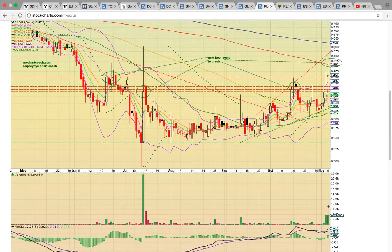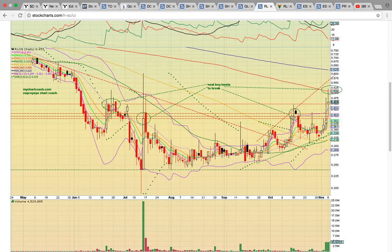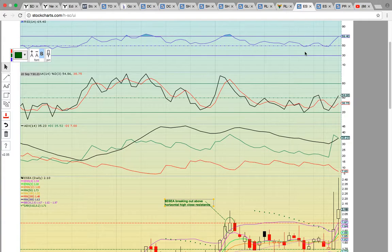There's really good volume behind the move. The chart's got a good uptrend going. Notice how the top of this new uptrending channel is pointing up towards the 300-day simple moving average. So that does seem like that's going to be the target here if we can get above that 51 level.